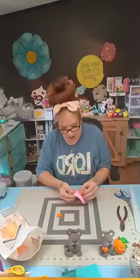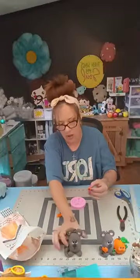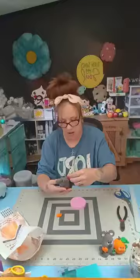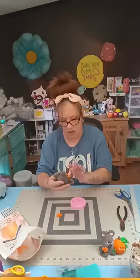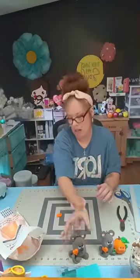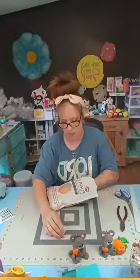So I'm just going to get this. This is the little heart that it gives you. And you don't have to do this part, but I just thought it was cute. I just stuck it on the little side of him. And then the next thing we're going to do is take our ball.